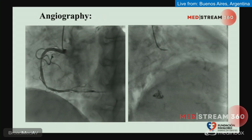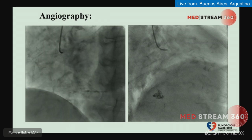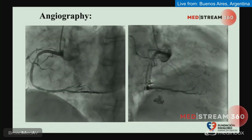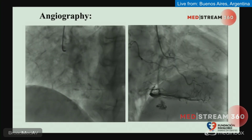So this is the coronary angiography. You see a long stent on the right coronary artery with a tight stenosis on the distal edge and moderate to severe on the proximal edge. There is calcification in this area. Next, we also observe the calcification of the aorta.